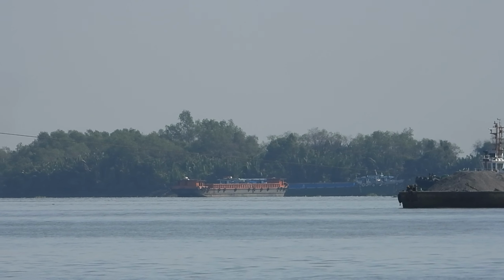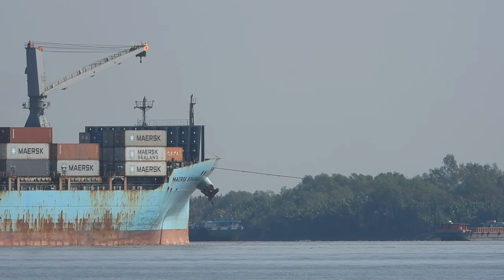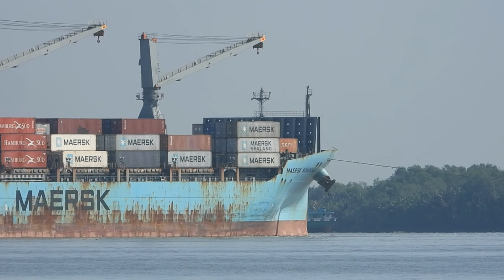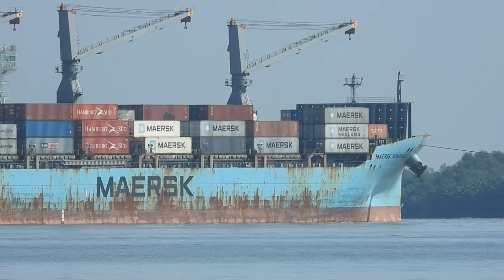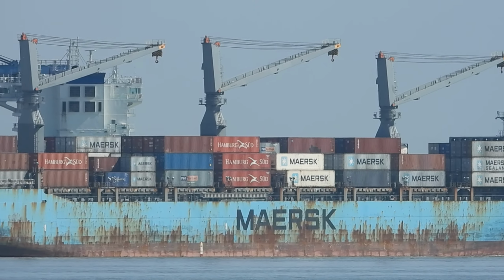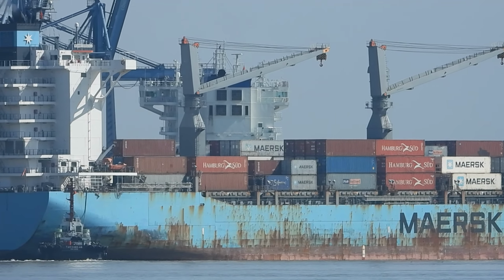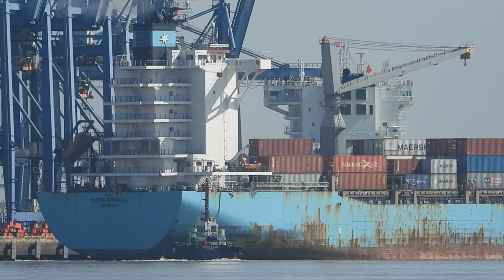Hello everyone. It's a beautiful day to be at the port and observe the ships leaving and arriving. As we stand here, we see a ship belonging to the Maersk Shipping Company, slowly making its way out of the port. The ship has a distinct and recognizable appearance, with its aged and worn-out look. The body of the ship is heavily rusted and has seen many years of service, providing a testament to its durability and longevity.